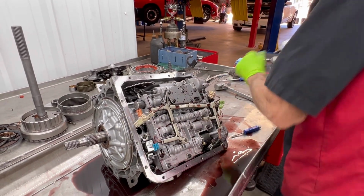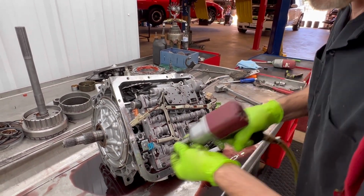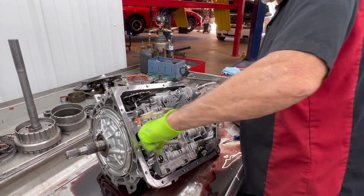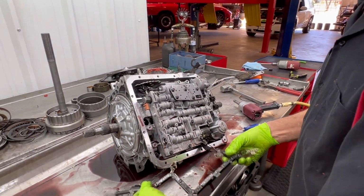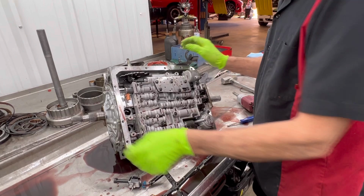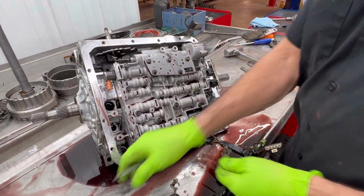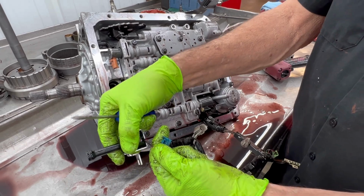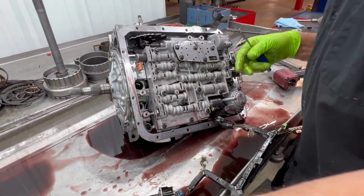A detent linkage. Now, just saying, if you don't have to change your harness or anything like that, but you got to change your solenoid, Fitsall does make a solenoid. You can clip these wires and wire a new solenoid in here from Fitsall.